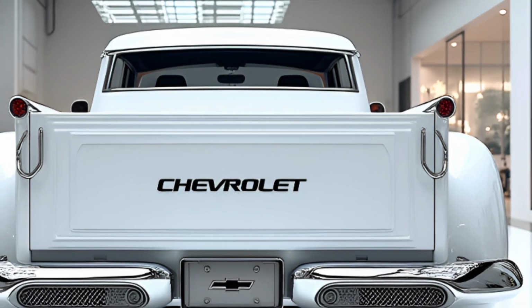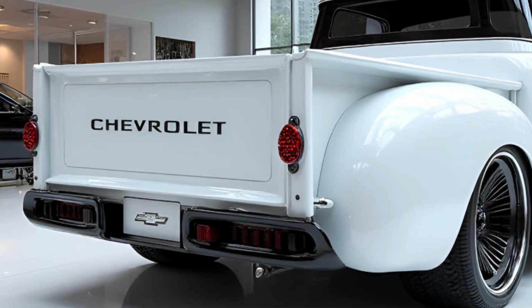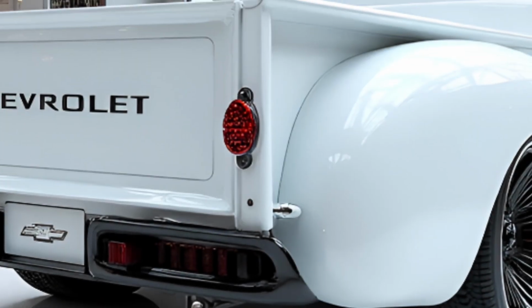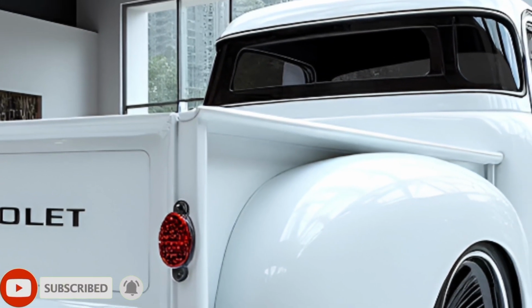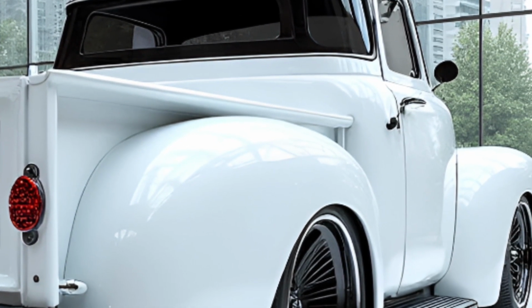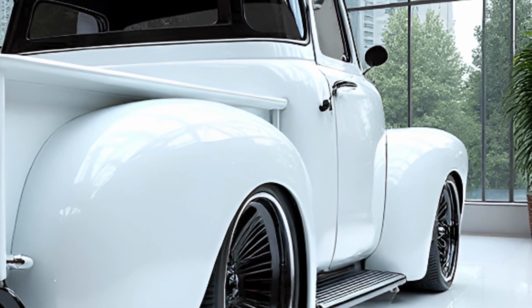The first thing that will catch your eye is the exterior design. Chevrolet has kept the nostalgic curves and proportions of the original 3100 while refining every detail to look sharper and more futuristic. The signature round headlights are now LED units with a vintage housing design. The wide chrome grille stretches proudly across the front, giving that old-school pickup look, but with a modern edge. The body lines are smoother yet still chunky to preserve that classic presence.